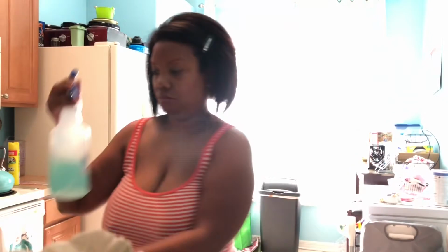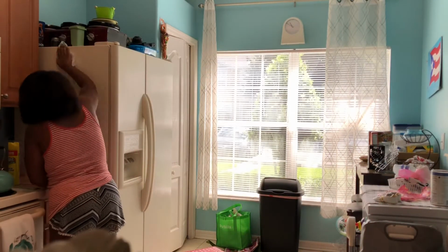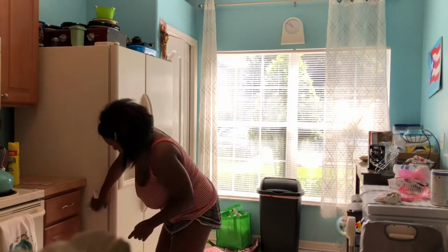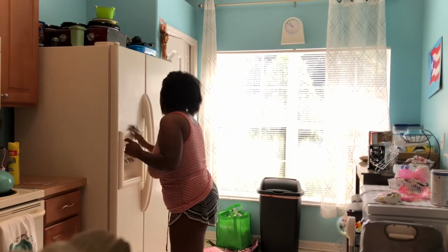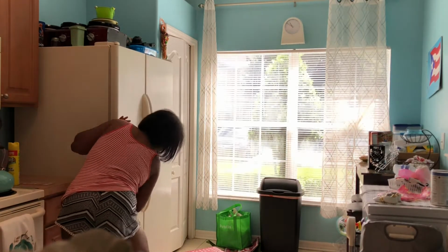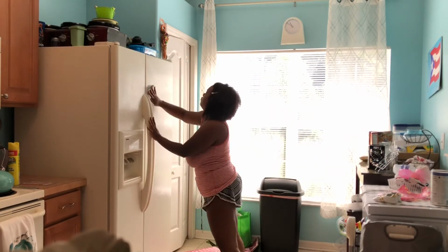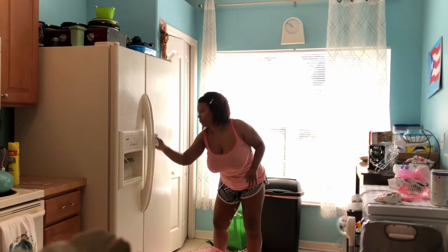So I'm just showing you really quickly that I'm using my Fabuloso mix, which is Fabuloso with a little bit of Clorox and some water just to clean and disinfect the entire refrigerator. So I'm wiping everything down, including the top of it, what you'll see in a little bit. But I use that to disinfect, basically sanitize everything, and then I'll go on top of the fridge later with the dust.